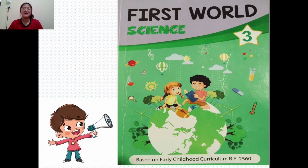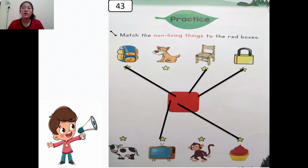Good job. Now show me your book. Show me your book. And open your book to page number 43. Okay. Match the non-living things to the red boxes. Okay. Let's do it together.